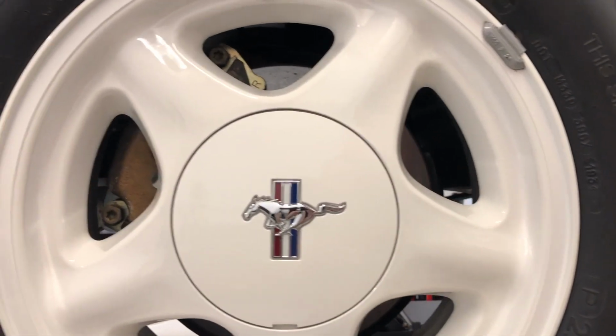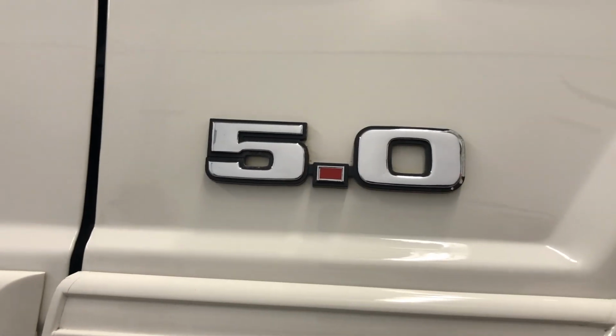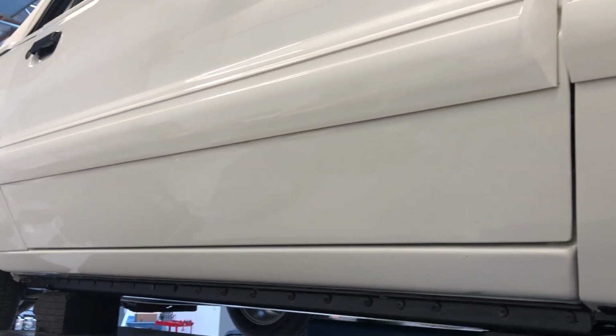Each rim is in perfect, flawless condition. There's no extra rubs, there's no cracks, there's no stains, no brake dust has gotten to it. Inside the wheel cavity right there, it's nice and clean. Here's your 5.0 badge. Once again, everything nice and clean. Now, you know, the challenge of a video camera is making sure that white looks white. I'm telling you, it's white. It's gorgeous white. It's the white it's supposed to be.